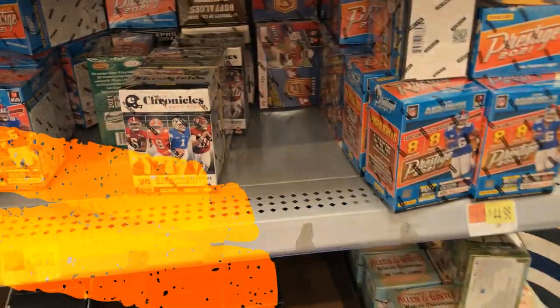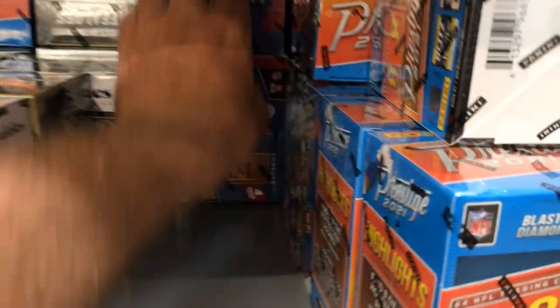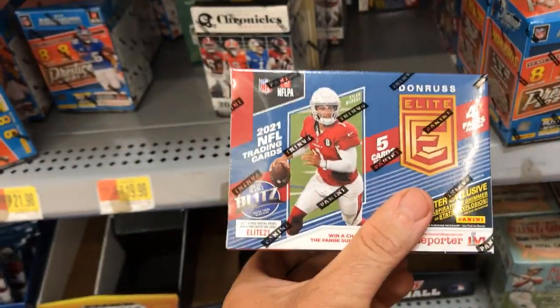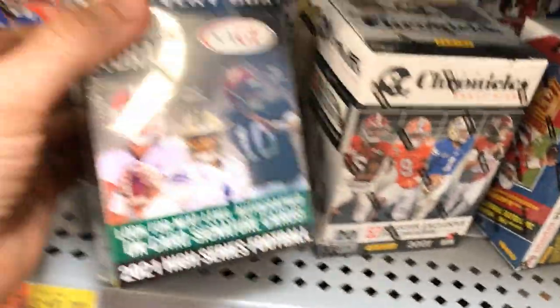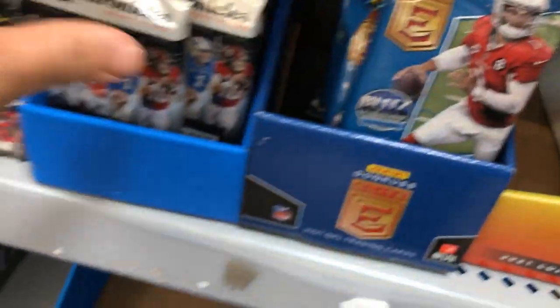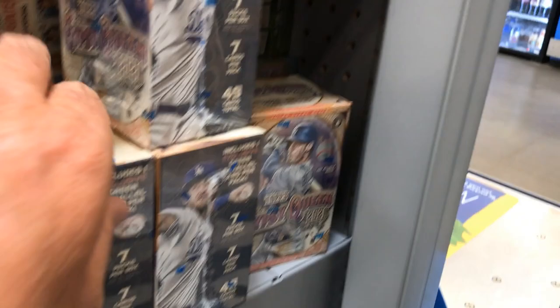Stuff here today. All right, we got Prestige, we got Allen and Ginter, we've got Donruss Elite Blasters right here. Look at that. I think these are real expensive, from what I've heard. We got Chronicles Draft, a Sage High Number, Prestige Blasters. We have these cellos of Elite Chronicles. A lot of stuff today. Let's see what else we got. Let's see if anything else is sitting here and see if there's no Prism. I bet there was Prism at one time and it all got gone. Look at all that. Oh, look, there's a Gypsy Queen.